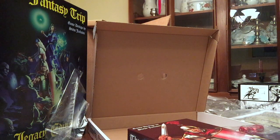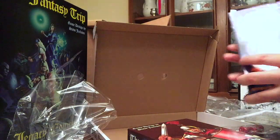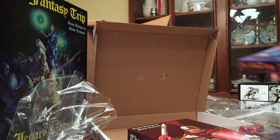I have a feeling this is going to be very similar to Melee, except we'll see different counters for different kinds of combatants that we can play with. There'll probably be some wizards. How about that? Probably. Okay. Here we go. Here's Wizard. Let's open it up.